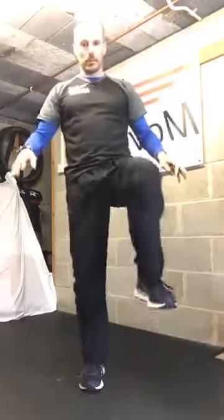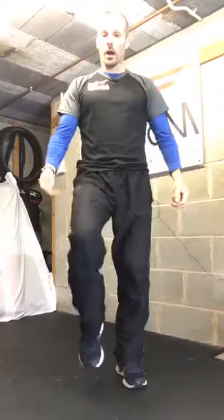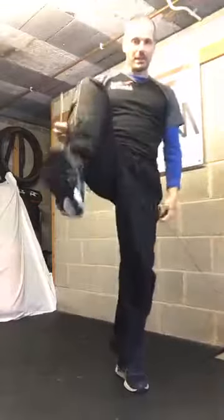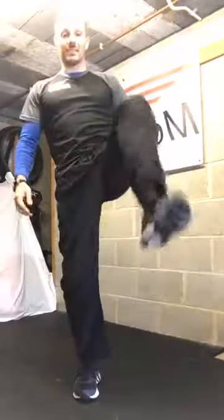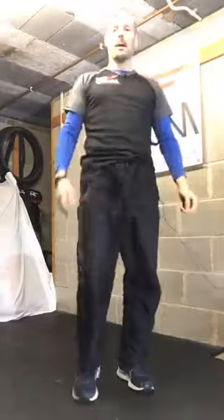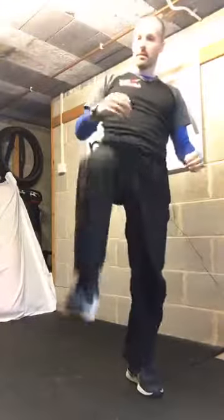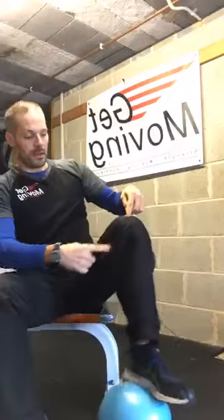Knees up, nice and simple. Easy version is a small move. Harder version is a bigger move. We're spending more time standing on one leg. Notice how my body weight is shifting side to side. That's how I'm going to keep my balance. I need to move my body weight to one side, then the other, then the other. Okay, that's our marching.